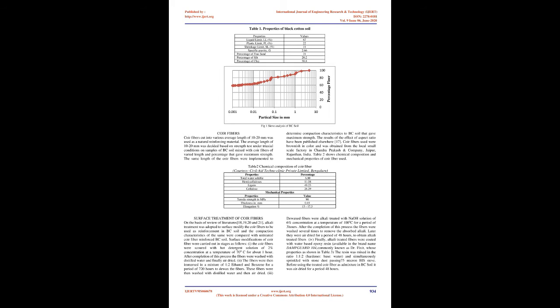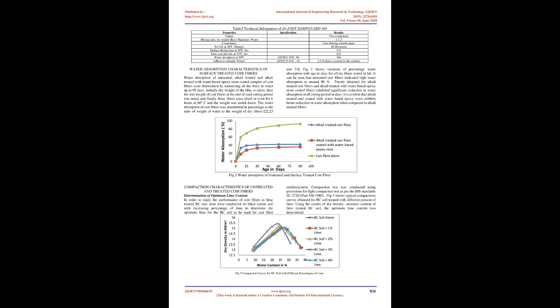The objective of the present investigation is thus to surface modify coir fiber to make it water repellent and to study and compare compaction characteristics of untreated and treated coir fiber reinforced BC soil. The effect of lime addition on compaction characteristics of coir fiber reinforced soil has also been verified, as lime is one of the most commonly used popular stabilizing agents.